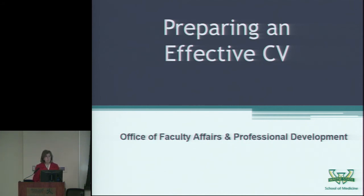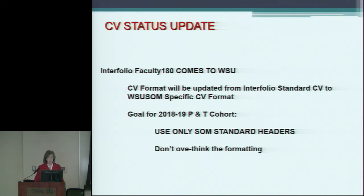So that's the main objective of why we talk about preparing an effective CV, so that your reviewers, both here and the external reviewers, get a great idea about what you have done and what your accomplishments are and why you should be promoted. So the difficulty that we have in 2018, in January of 2018, is that we're not sure exactly where we are in terms of Interfolio. Actually, we are exactly sure.